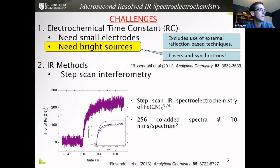But we'll just give you an example here of why the other methodology limitation is the nature of interferometry. If you want to do microsecond level experiments with a conventional instrument, you have to do step scan interferometry. And here's a result in the purple trace of a very simple redox active system, which is also infrared active. This is ferrocyanide. And we just measured this transient absorption after stepping the potential and changing the redox state of the ferrocyanide. This was done with an ultramicroelectrode, an external reflection technique at the Canadian Light Source. And you can see it's quite a noisy final trace, and that's the result of 256 co-added spectra.